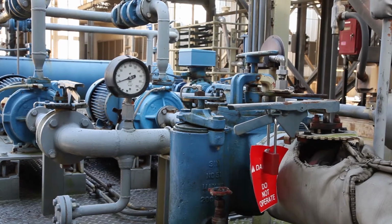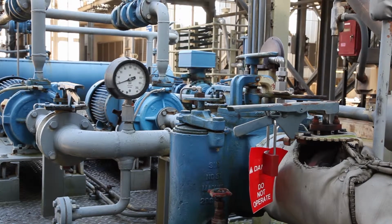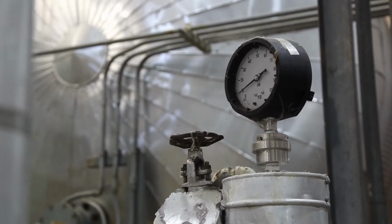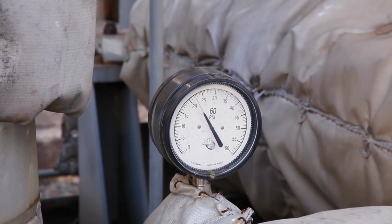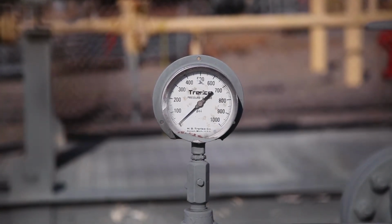A combination of high-pressure and temperature process piping containing air, fuel, water, and steam is used to produce electricity in the plant. Steam is used throughout the plant and is the main force that turns the turbine generator. Pressures range from as little as 5 pounds per square inch to over 2,000 pounds per square inch, with temperatures ranging from ambient to over 950 degrees Fahrenheit.